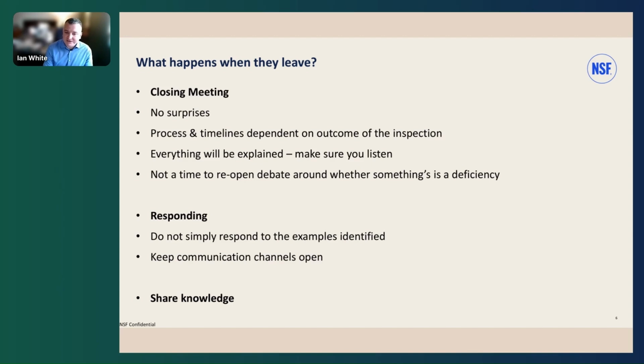I recommend having a scribe in the room, which enables the core team to actively listen. Invariably, when delivering closing meetings, I'd look up and everyone would have their heads down, busy scribbling everything I was saying. You'll receive the inspection letter within days, but you won't have the opportunity to listen to what's being said again.